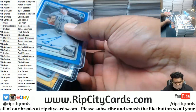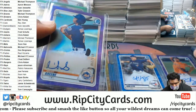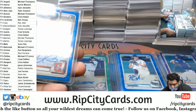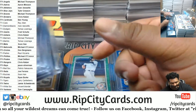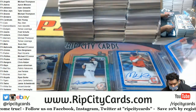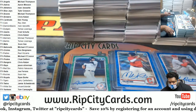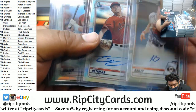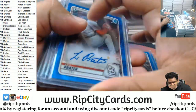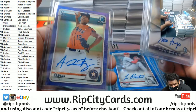And as far as our color goes, autographs numbered to 499. Bailey Giants, Denver's Angels, Miller Reds, Soderstrom A's, Rosario Twins, Wells Yankees, Calabrese Angels. To 250, Gonzalez Pirates, Chrome Strong Mets, Green Mets, and Santos Astros.